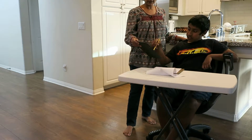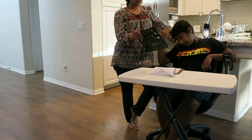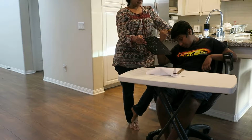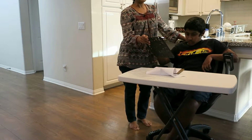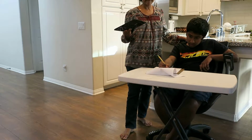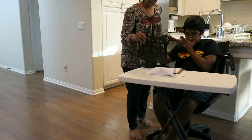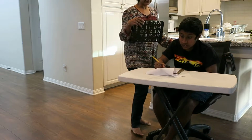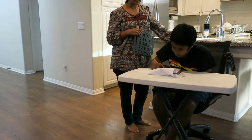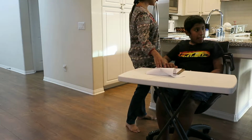V. Something that carries the blood back to the heart for more oxygen. It's called a V. Think, think, think. What did I just say? V-E. Good. V-E, V-E-I-N. Something that carries it back is called a vein.